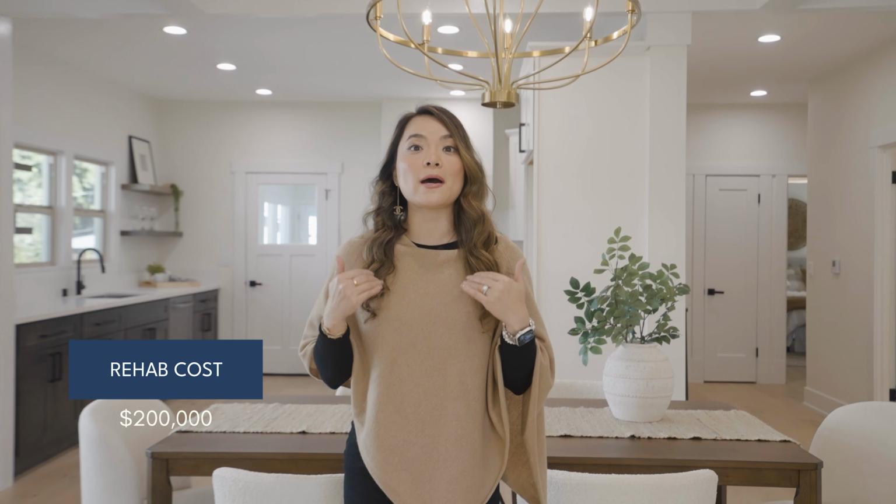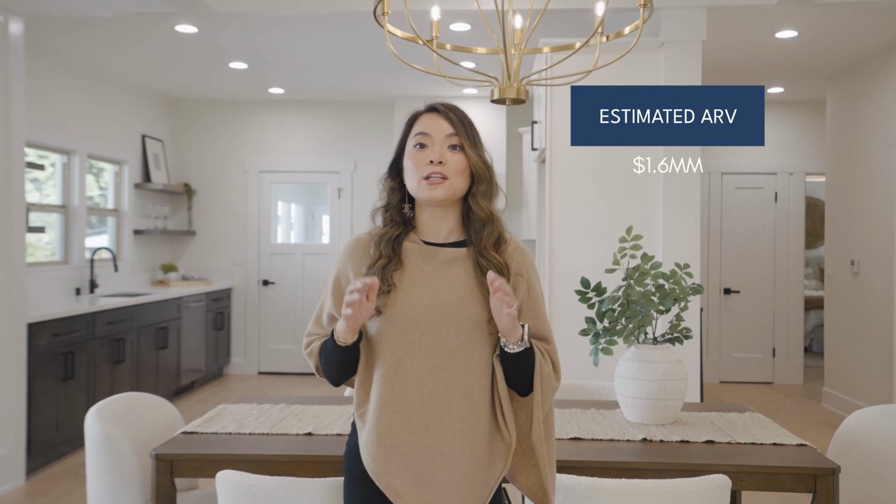I purchased this home for 1.1 million and we put about 200,000 into the renovation. And the after repair value was 1.6 million and we got a profit of about 200,000. So it was a really good project.